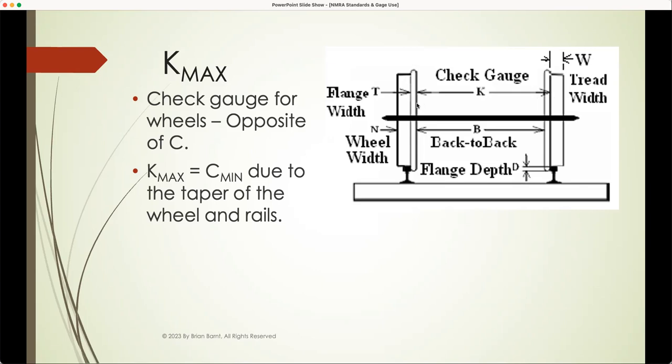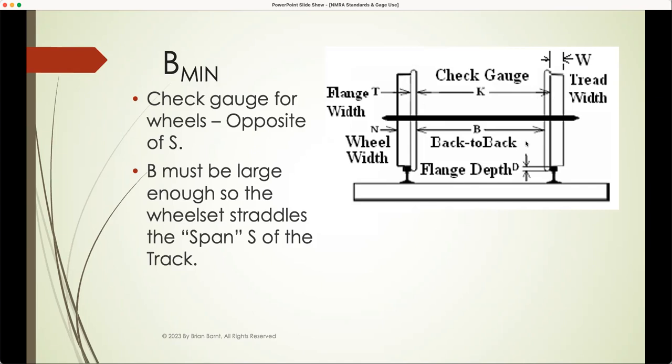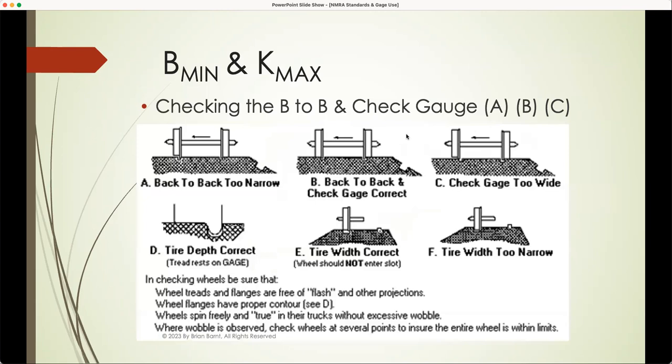Then the other value that comes into play is B min, and that's the back-to-back difference. Wheel sets get way out of whack, and it's easy to measure this back-to-back. K is pretty much fixed by the wheel, but you can slide the wheels on the axles and fix the back-to-back to help your derailments. And to measure those on the gauge, on the left side of the gauge, are two notches, or in the case of the Newmark 6, there's only one notch. I'll explain in a minute.